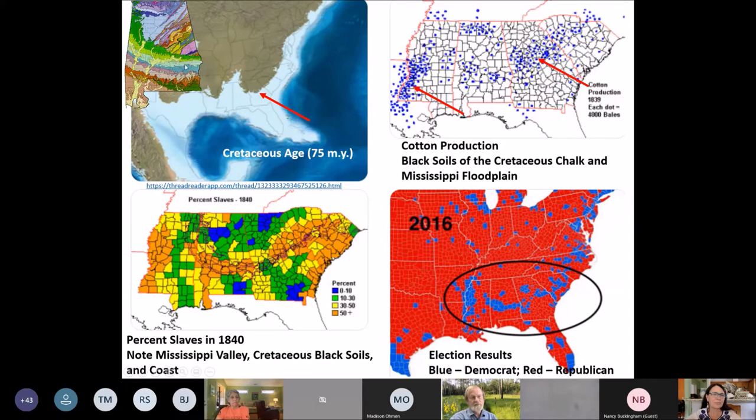These bands, as you see them here, are Cretaceous and Tertiary, or Cenozoic, younger types of rocks. And right in here, we had lots of limestones, even some chalk deposits that have led to the formation of really black soils. And these black soils became really important for cotton production.